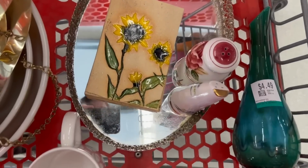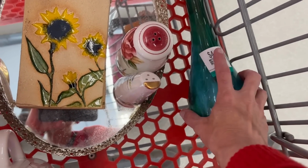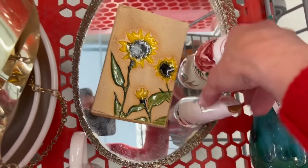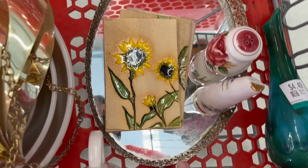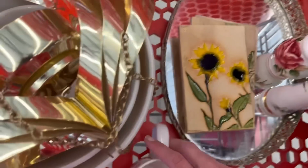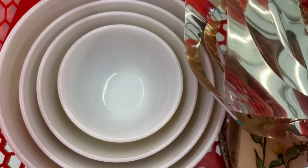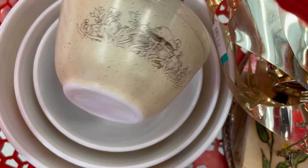So this is everything that I'm going to get. I'm actually going to put this piece back because it is a hobbyist piece. It's $5.50. I don't see a lot of resale value in that. So I'm going to get these little shakers, these pottery wall art, this filigree tray, mirrored tray, this vintage coffee mug, this mid-century modern candle holder, and these Pyrex mixing bowls.